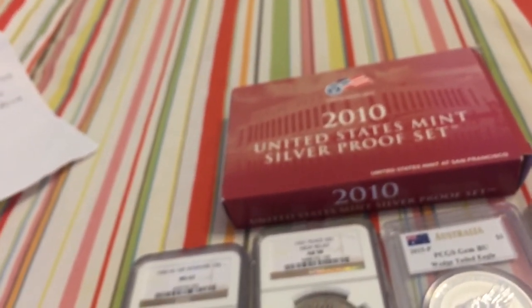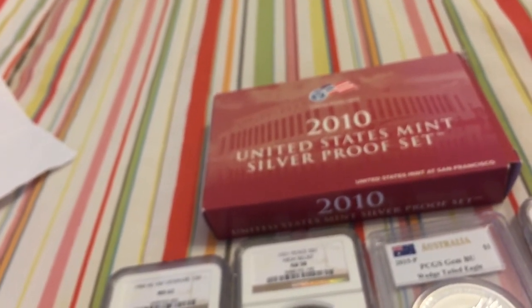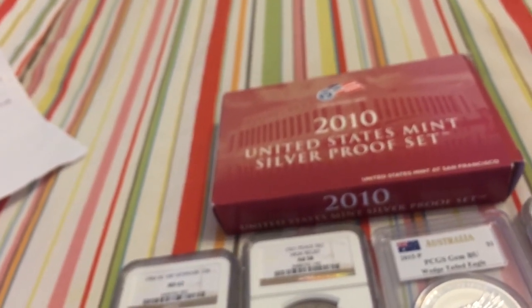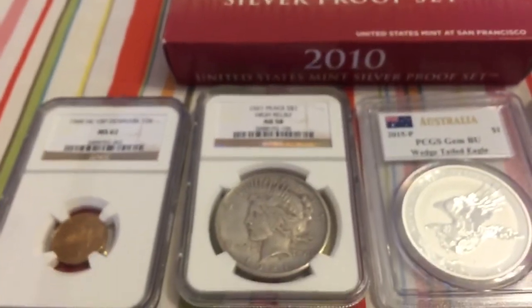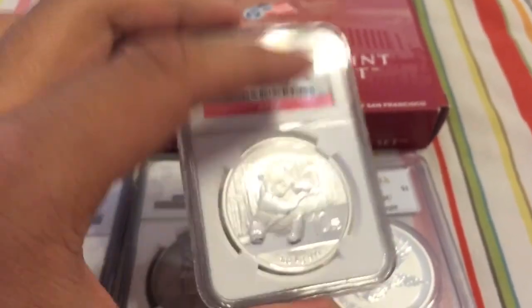The 2016 panda, however, is a bullion coin, so it's not acceptable for them to have less silver than its competitors, yet still command being sold for more premium. So yeah, that's just me blabbering about this, but that's just what I find interesting.